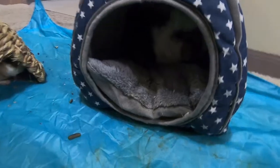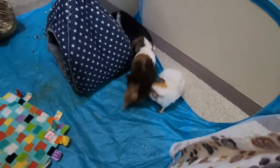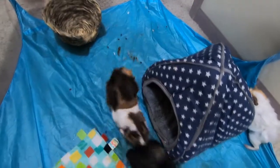Oh my goodness, Carl, so cute. He's in his little hut. Pretty sure he's the only one that can actually fit in there. And then Colby is in there. All right, there's Oreo. I think Oreo would be the one humping. Oh, it's Colby. Colby!